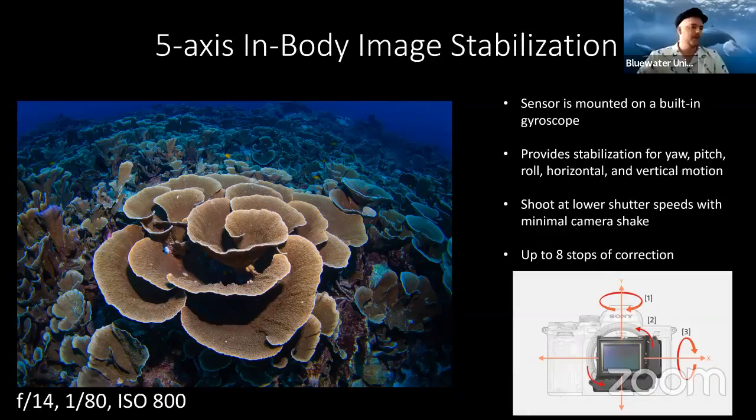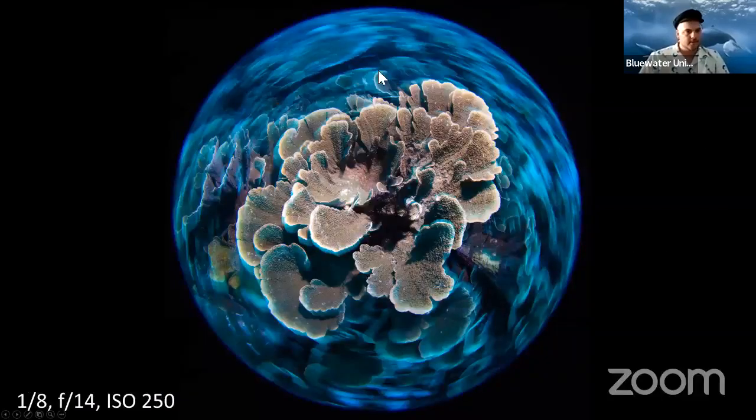I think the best camera out there right now is actually not the A7R5, even though I think it does have up to 8 stops of correction, but the Canon R5 does a really good job with it. This is an example where motion blur can kind of help your photography. So in this photo, I was actually at 1/8 of a second, and I used the flash to kind of freeze the subject in the center.